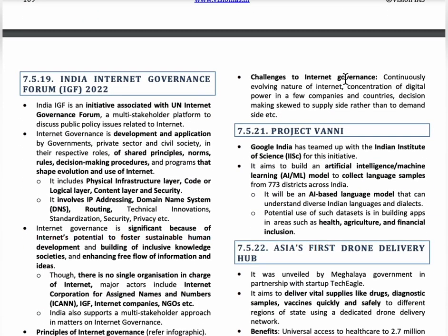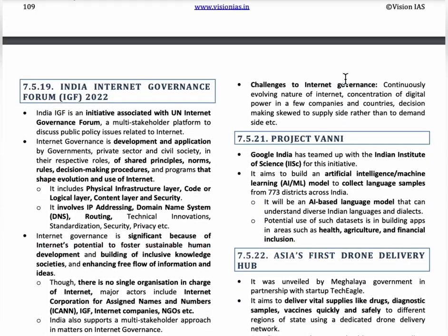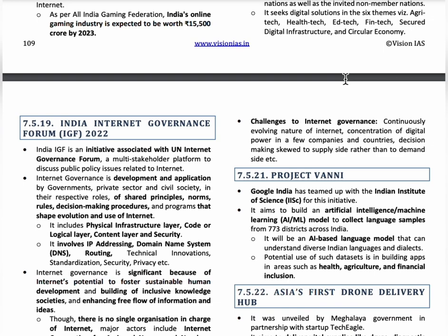The next topic is India Internet Governance Forum, IGF 2022. Indian Governance Forum is an initiative associated with the United Nations Internet Governance Forum to discuss public policy issues related to the internet. The next topic is Project Vani. It aims to build artificial intelligence based language model that can understand diverse Indian languages and dialects. Google India and Indian Institute of Science has teamed up for this initiative.